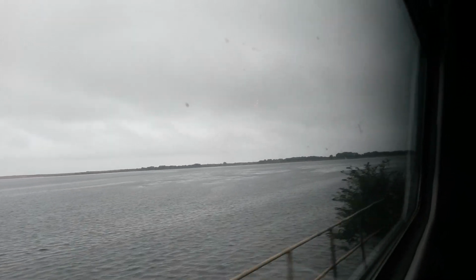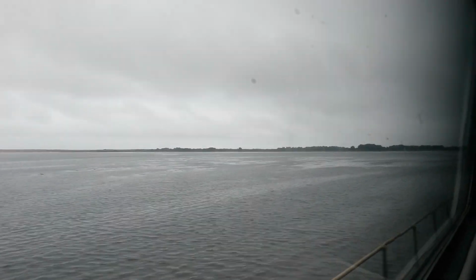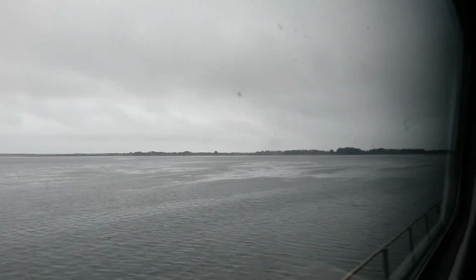So we're slowing down now. We're coming into Dawlish Warren, not far from Dawlish Warren. And as you can clearly see, the tide's in.